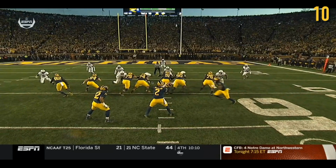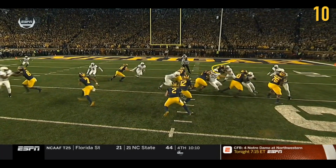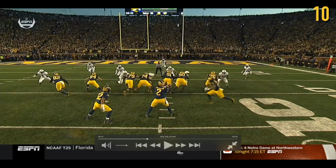who's reading this defensive end. But the offensive line as a whole, you know, they do their job. They block down. Ruiz actually gets to a linebacker, so it's well done by the offensive line. The play just doesn't go that way.